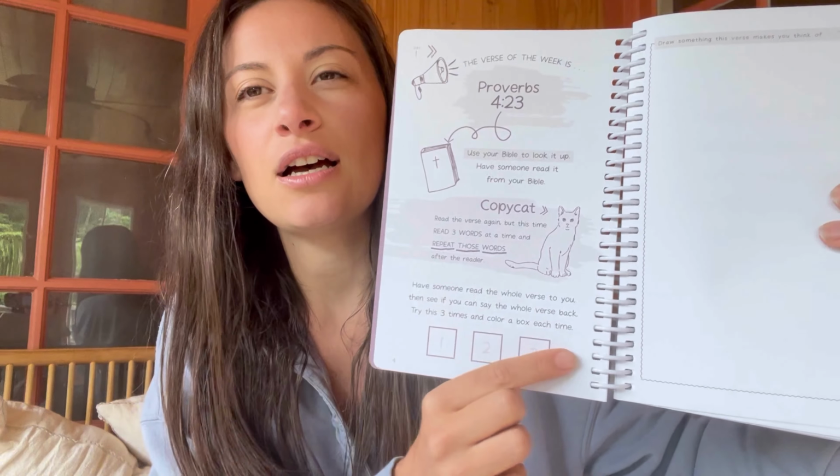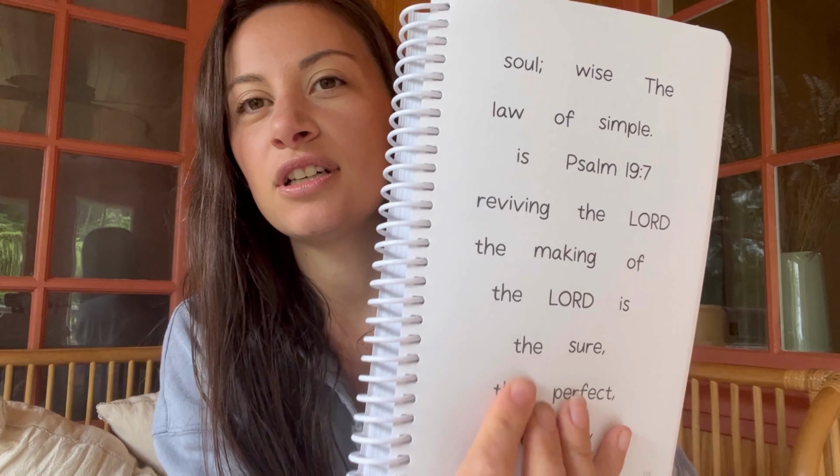I think maybe it doesn't come with stickers. Maybe I had to order those and I did not. Oh, it has these little things in the back. That's cute. They're like punch outs, I think. Or stickers. They're stickers.